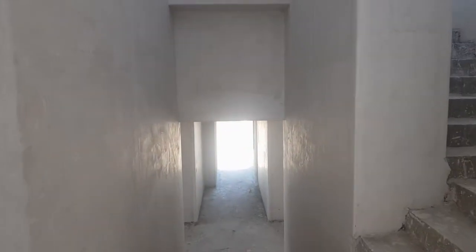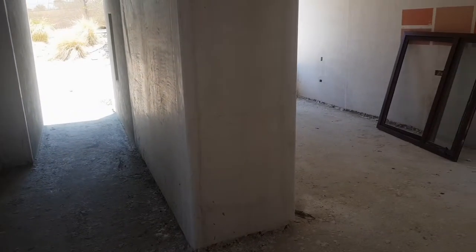On this side of the home, opposing the common areas and great rooms, are your upstairs and downstairs. So upstairs is your exclusive master bedroom, and downstairs are 2 spacious guest rooms with outside access.